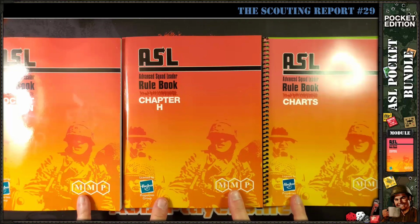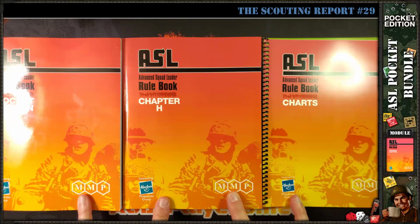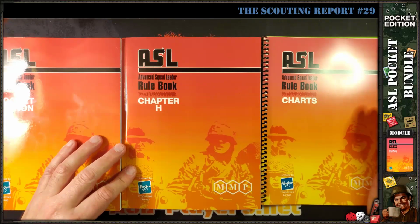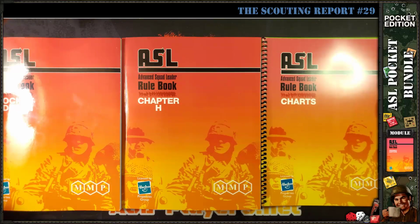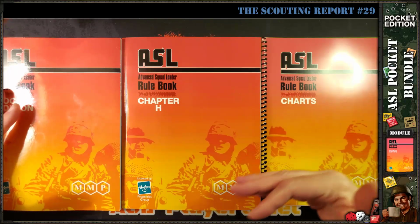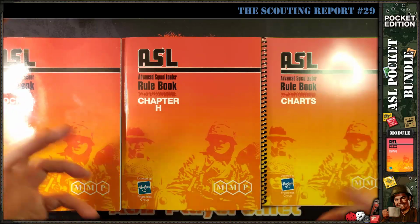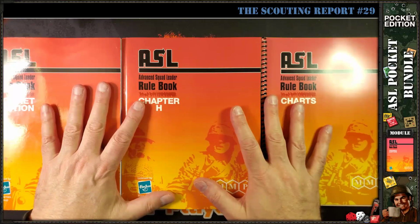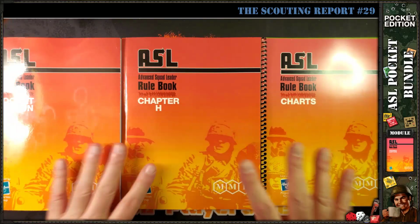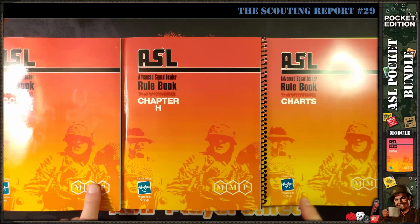So I recommend picking up a set of these. 95 bucks, pretty good deal for the 700 pages of rules, all the charts for this hugely complex and deep system to play everything. And then after that, all you need is a module, like Beyond Valor, to get started. Or you have the rules and you have an opponent who has the scenarios, and you can play on Vassal. You need something to get the rules into play. You need scenarios, you need a module, or you need Vassal to get going. But this is all you need to learn the system. There's nothing else you need.